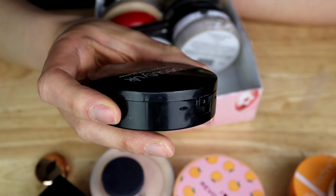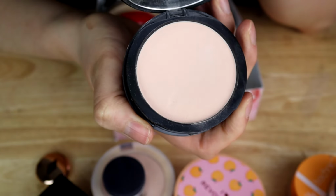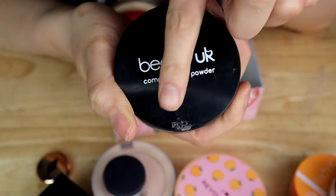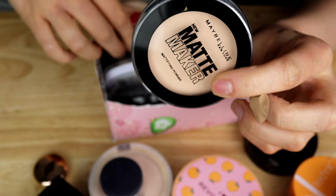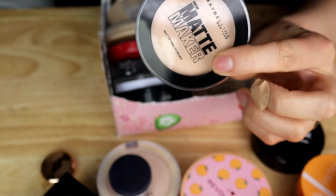The Beauty UK Compact Face Powder in 1. I like this powder. It's really nice, sets my face well, so I'm keeping this one. This is a backup of the Maybelline Matte Maker Mattifying Powder, because I actually do have my broken one right here, which I'm going to put in the bin because this is how much I've used it. So I bought my backup version of this powder, so I'm definitely keeping this.